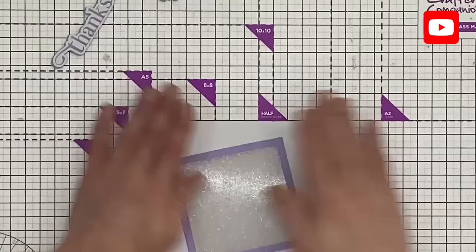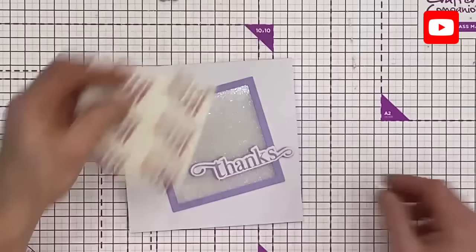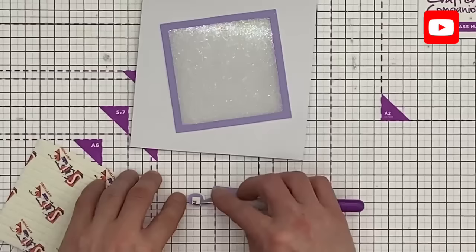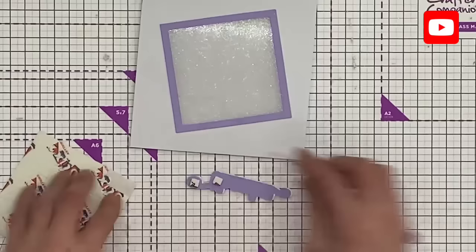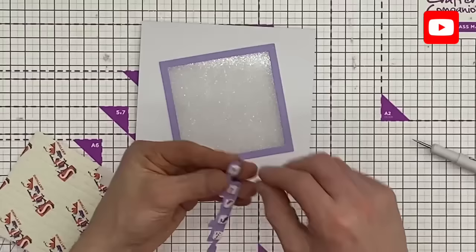So there's the basis of it. Then we're going to come in with our sentiment, and I am going to keep it at an angle. Let's take my foam pads. I want these ones to be a little bit higher. So these are 4mm in height. Can be shallower if you want, or you can keep it flat if you want. These are 7mm by 7mm all the way round, and then the actual depth of them is 4mm.